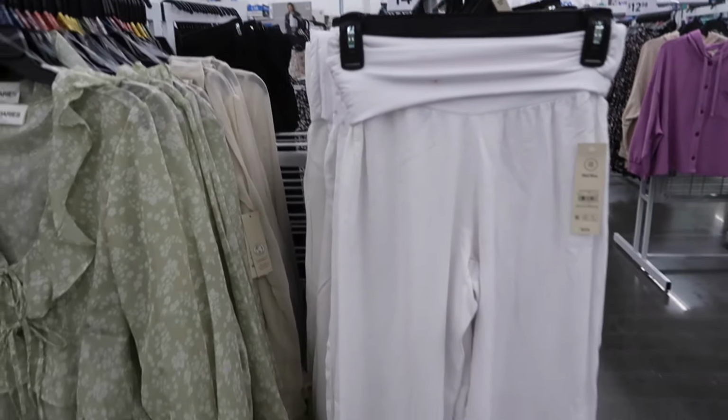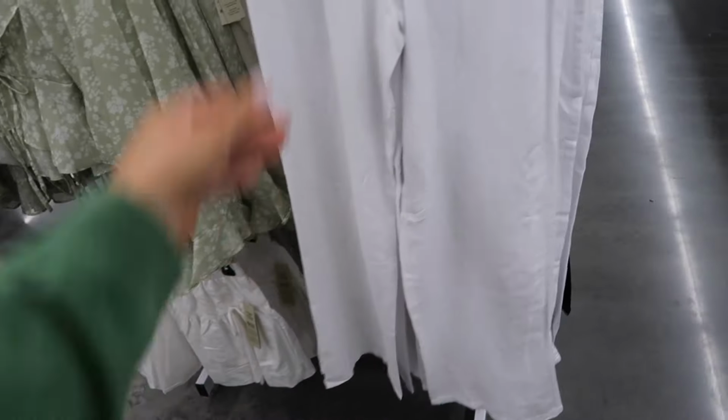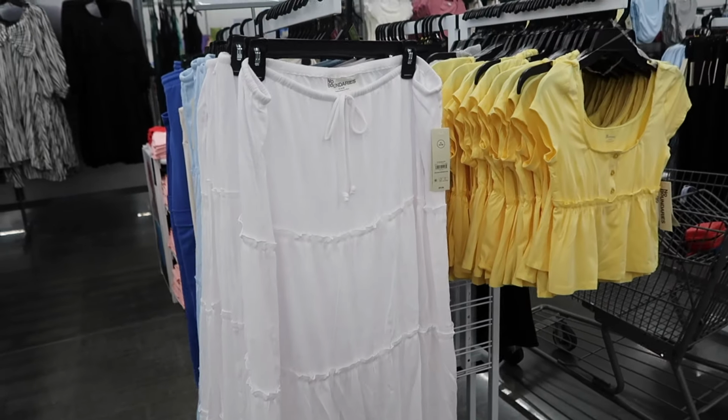New pull-on pants from No Boundaries. So these fold over. It's a nice kind of lightweight linen look material, flowy through the leg, same fit through the back. In the white, also comes in black, and they're $13.98.